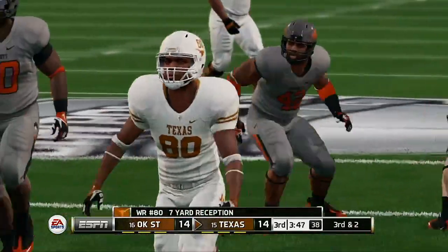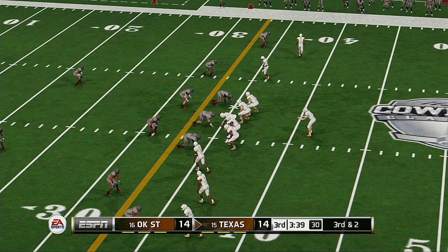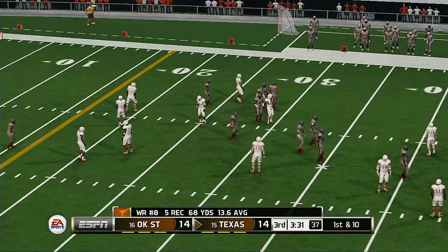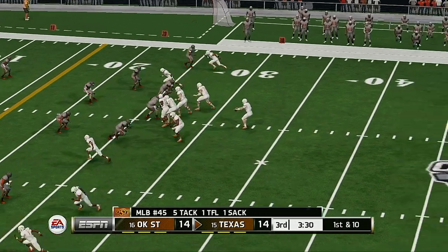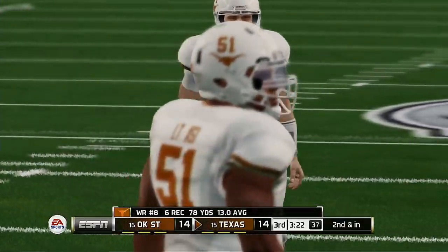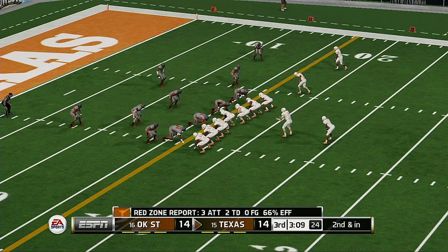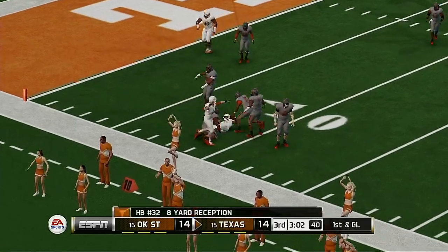Throws a strike over the middle, and he's tackled right away. They'll spread the field with five wide. Quick throw, and he's got his receiver again. They'll bring him down around the 27-yard line. Tackle at the 17. Here's the eighth play of the series. Slings it, and he's tackled at the 9-yard line.